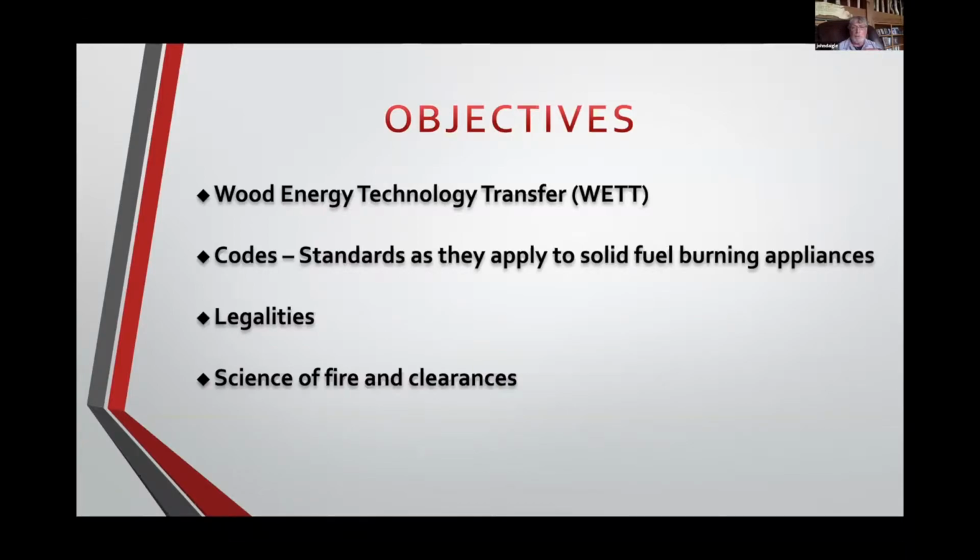So there are a lot of codes that apply to wood burning appliances, and I'm not going to cover them all here. I'm going to kind of breeze through this part of it because a lot of it is regional. And then as far as legalities are concerned, what exactly are we responsible for when we inspect a house that has a wood burning appliance in it? And that again is going to vary with where you live. And then I'm going to get into the real thing that I'd like to get through to you today, which is the science of fire and why clearances are so important.